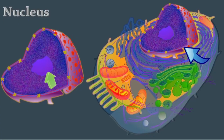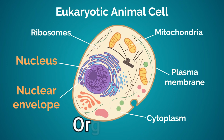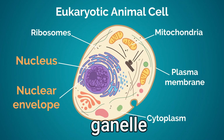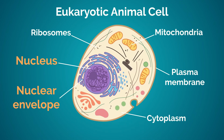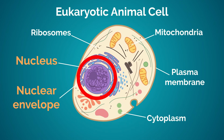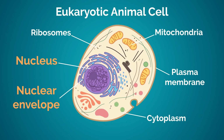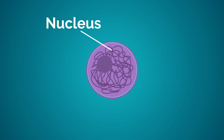Let's get to know eukaryotic animal cells first. Inside these cells, we have organelles, or in simple terms, the main parts of a cell. Like for example, the nucleus is the most important part, and that's counted as an organelle. You could consider the nucleus the control center of the entire cell. And just like we said before, inside the nucleus, there is the DNA.